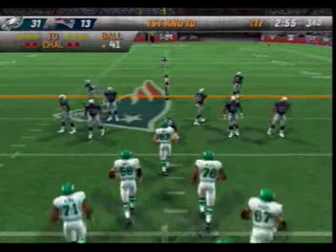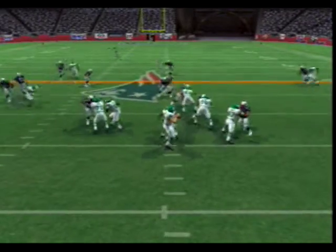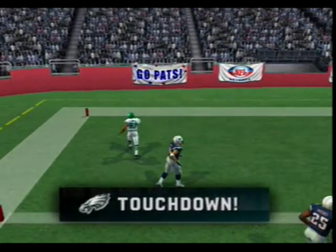First and 10. We'll start the drive at the 41-yard line. First and 10. Taylor lines up behind his fullback. Gets the pass off, and it's caught. The 20, the 10. Touchdown, Philadelphia.